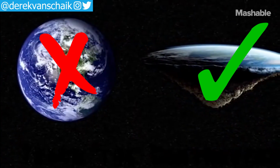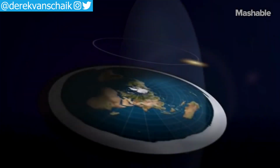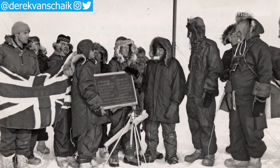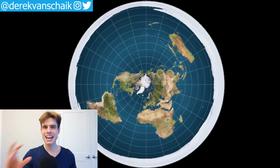Now, let's get started. They believe the Earth is a flat disk which looks like this. The North Pole is at the center, with Antarctica forming an ice wall around the outer edges of the disk. This is why Flat Earthers believe the 1961 Antarctic Treaty was agreed upon by all the world's nations, so no one could reach the edge of the disk. This is what most of the Flat Earthers believe the Earth looks like. Keep this image in your mind as we continue.